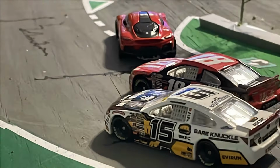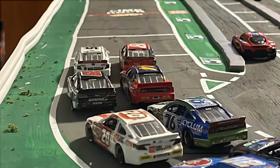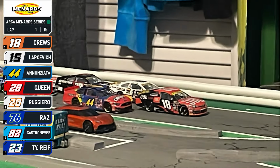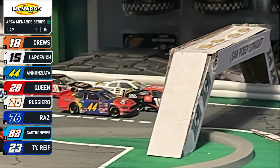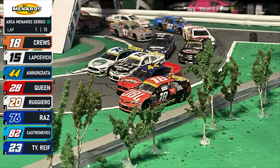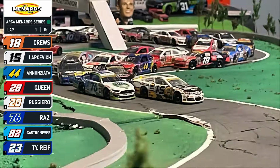As now they round the final corner, the pace car dives off onto pit road. And right here, your green flag is out. Brent Cruz leads them down. Now heading into turn number 1, 3 wide, the 44 sends it in. That's Annunziata. He moves the 18 up out of the way. Through goes Cole Raz and Trayton Lapsevich. Man, that was a little bit crazy there.